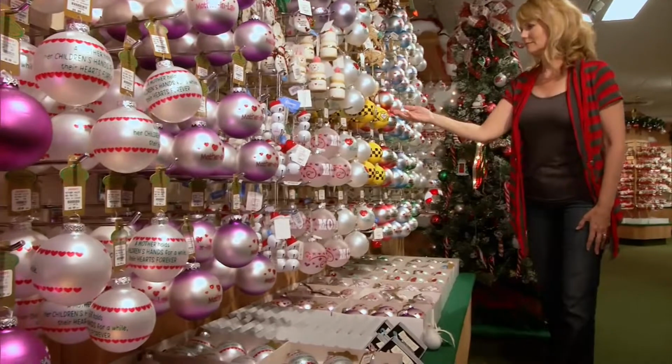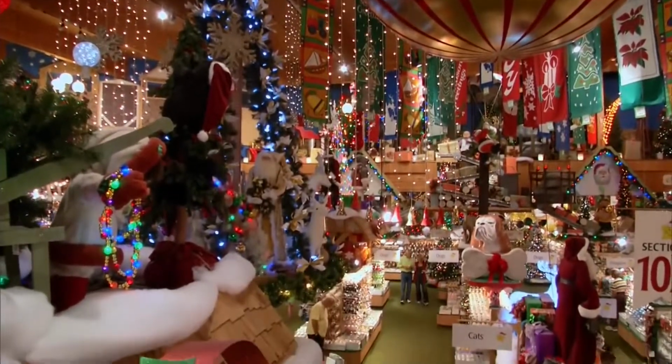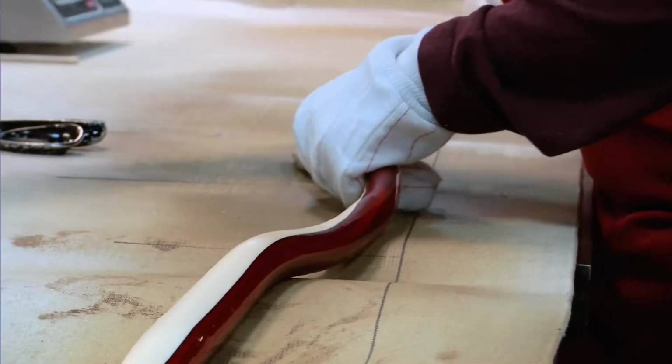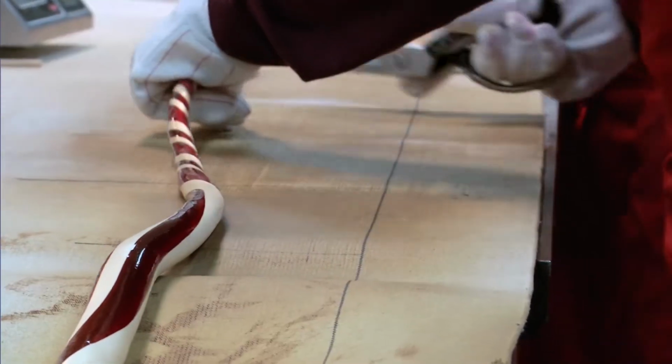Speaking of giving, did your credit card company think maybe your card got stolen? Oh, you mean when the charges came in from all that gift buying at Bronner's? No, but maybe they should have thought of that. And I know both of us were thrilled to see that at Hammond's, they are still making candy canes the old-fashioned way. Yeah, by hand.